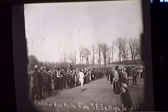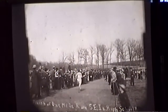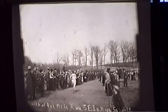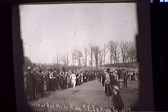Do people look better this way for some reason? Yeah. This is another Fairfield High School track meet photo that's coming up. Finish of the 1 mile run. And I thought that was kind of interesting to see. They're well clothed. Yes. A cool day.